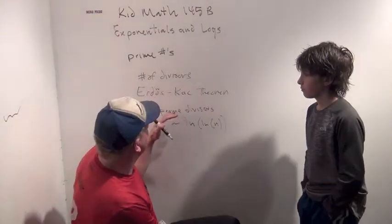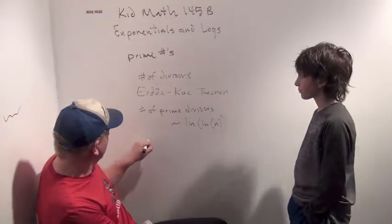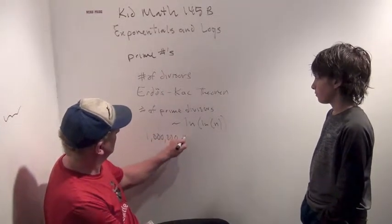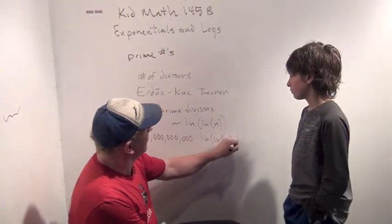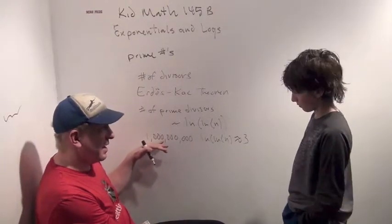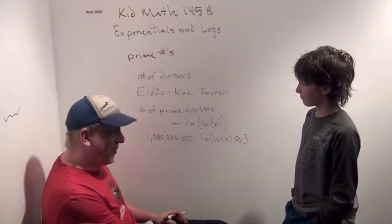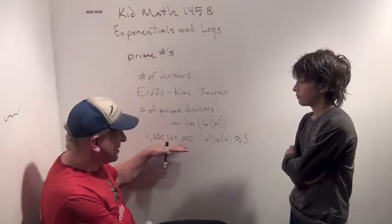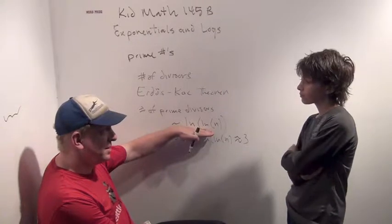This is a hard theorem to even understand. It's about statistics. But it says if you take a number like a billion, ln of n is about 3. So it says for numbers around a billion, they have about 3 prime divisors on average. Wow. This is an amazing theorem. And again, counting the prime divisors, logarithms show up.